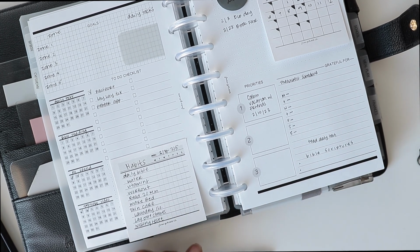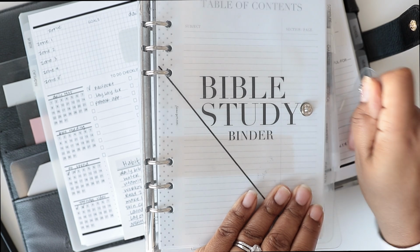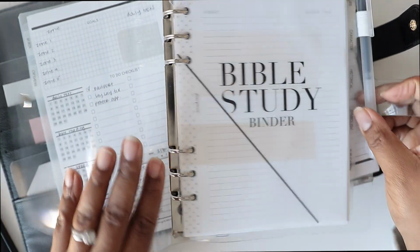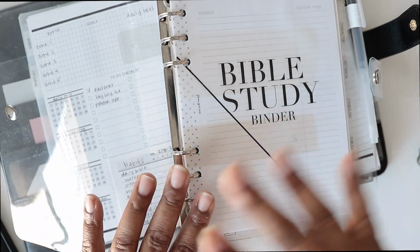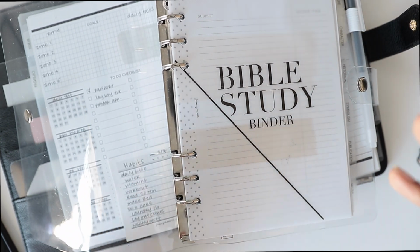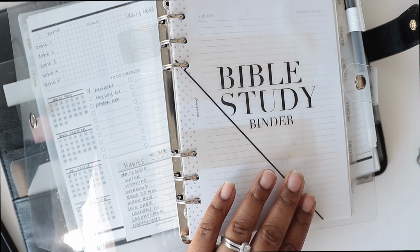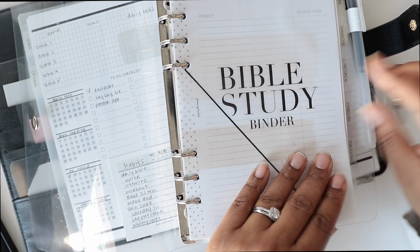I do have a Bible binder that I use for all of my studying, which we just released in the shop, and this is how it looks. It's gorgeous. I love it. So there's two different things here. I have the Bible study binder, which looks one way and has certain inserts in it. And then we have a meeting notebook, which has certain inserts. So it's two different things. The Bible study binder is more general, and then the meeting workbook is more for my faith specifically, okay?